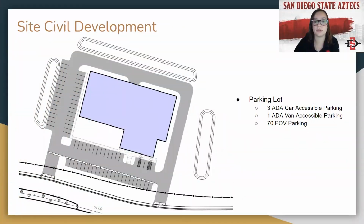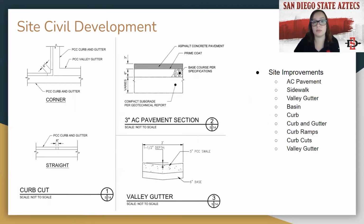In addition to demolition, a parking lot layout is needed for the site. In order to accommodate ADA requirements, 3 car ADA spaces and 1 van ADA space were designed for the site. This should accommodate the animal shelter's needs. Several other site developments were made, such as installing asphalt concrete, curb ramps, and a valley gutter. Regional standard drawings, in addition to specialized details, were created to visually describe these elements on the site.